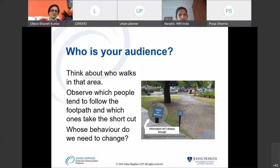Who's the audience? Think about who walks in that area. Observe and see which people tend to follow the footpath and which ones take the shortcut. Whose behavior do we need to change, right? It's not everybody who needs the message. It's only the people who are walking on the grass.